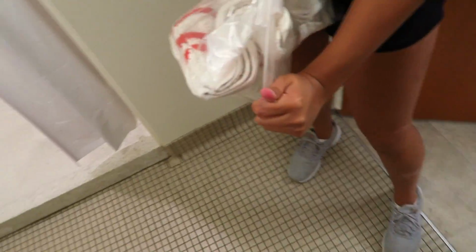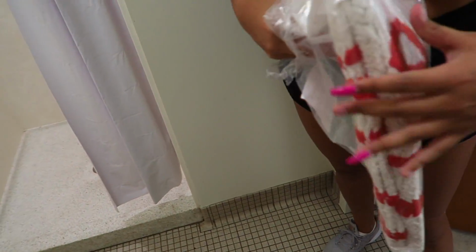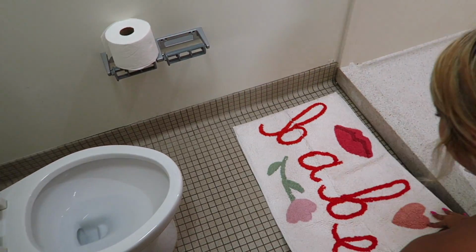Presley's bath mat, let's open it up. So cute. So this is from Urban. Ooh. Yeah. Okay. Oh my gosh, that's so cute. Ah, I love it. That's so cute. Yeah, I'm so excited. This bathroom already looking so much better. So yay.